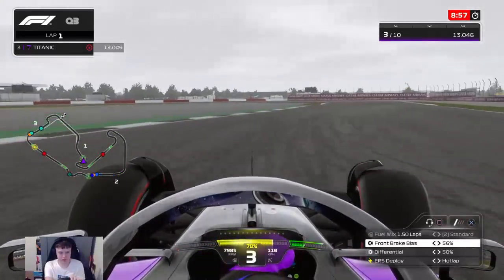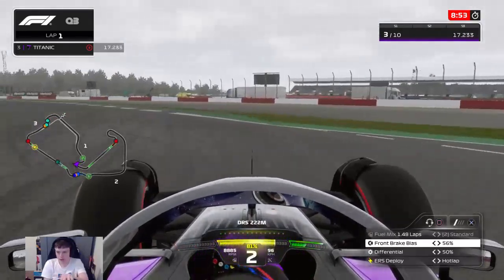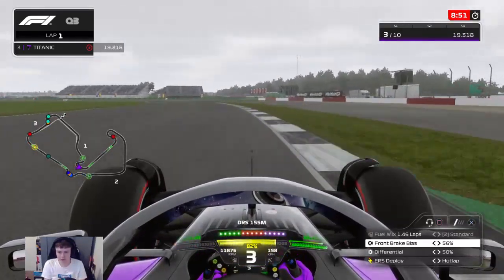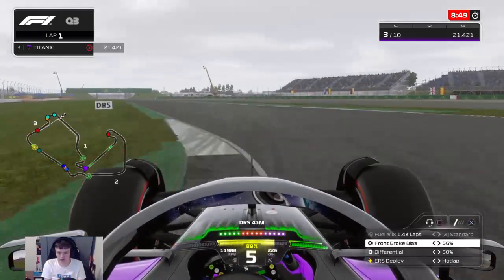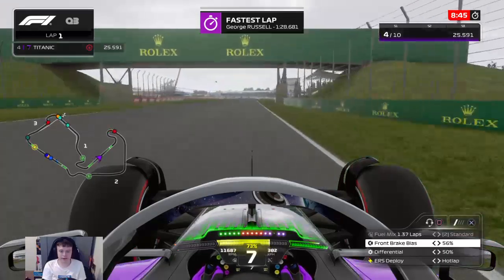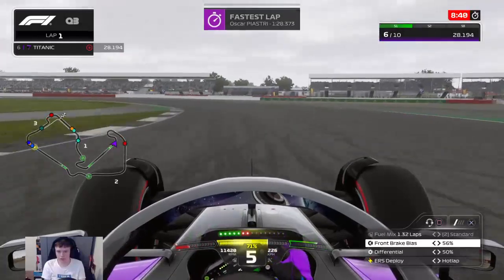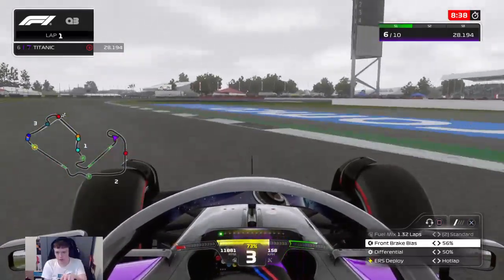Into Village. And obviously, hopefully we can go really quick through the loop. Struggle to get the car turned in there. Now, onto the Wellington straight we go. 28.6 set by George Russell. Oscar Piastri 28.3. We go through Brooklands.